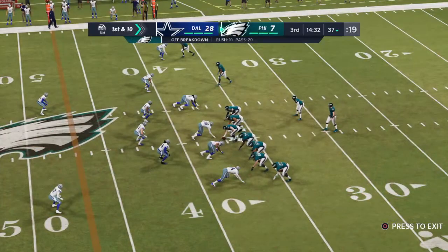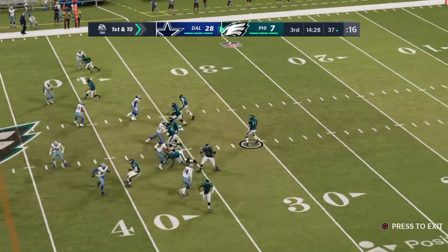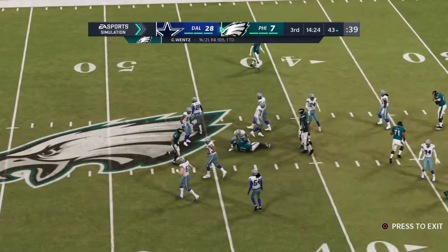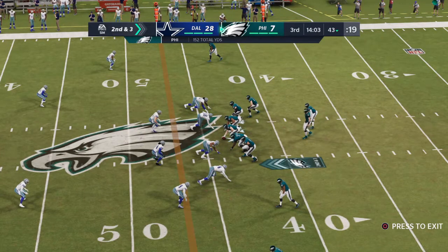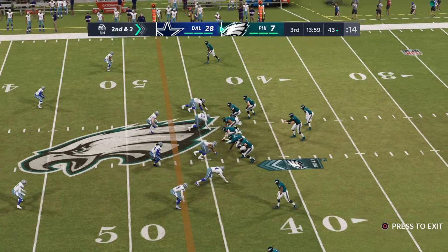Line of scrimmage, the 37 on 1st and 10. From the gun, it's Wentz. Throwing into traffic there, and that's complete. Wentz's pass. 7 yards, the pickup on the pitch and catch. A 7-yard pickup brings up 2nd and 3.